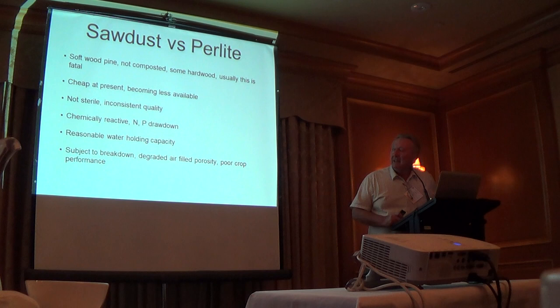Sawdust has reasonable water holding capacity. Its drainage is pretty awful, and it doesn't wick anywhere near as well as perlite does. Wicking is the ability to draw moisture from the bottom of a 12-inch pot to the top. This type of thing is just not happening as far as sawdust is concerned. As I say, I was absolutely stunned when I saw this stuff.